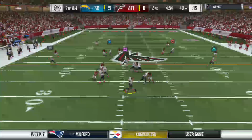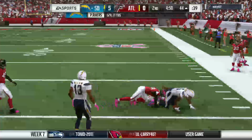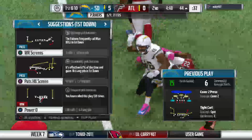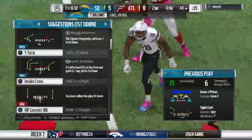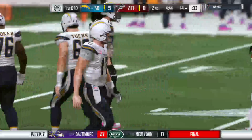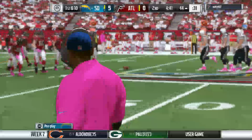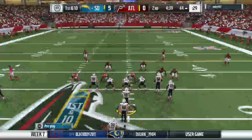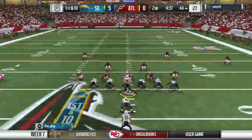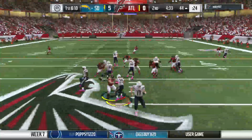Second down, Rivers. Throw right side, complete to Williams. And taking it across midfield and inside the 45. Everything about that play was beautiful. A great corner route where the receiver worked the defensive back inside and then broke back to the outside to the corner. But how about the throw by the quarterback? Anticipation on the break from inside to outside. He threw the football. As the receiver turned around, the ball greeted him.